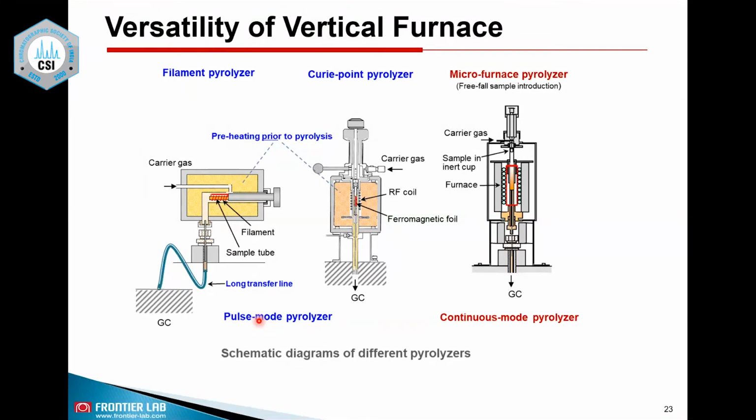That means you only generate heat by this filament, and there is a quartz tube, and your sample is put inside this. So whatever temperature you are setting for the filament does not need to be the same for your sample. That is one major difference.